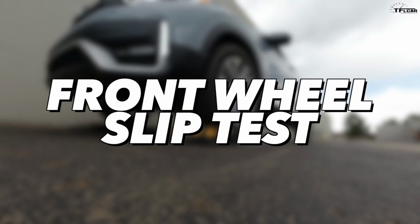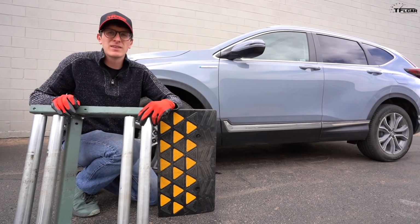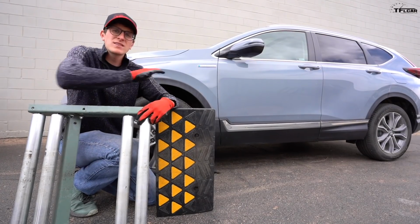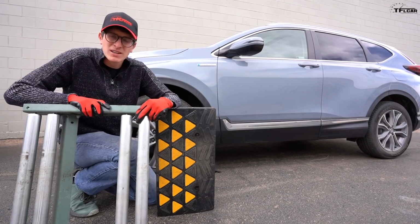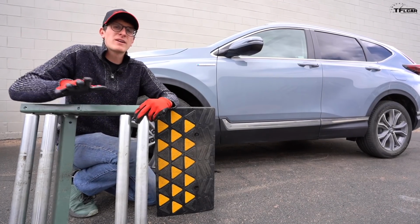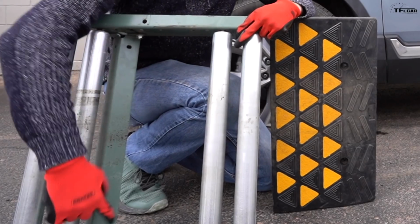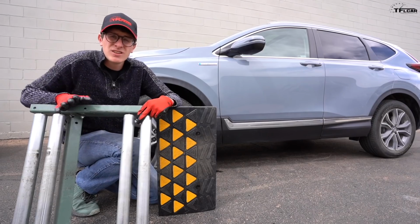So in the slip test, what we do is we get the vehicle stuck on purpose and see if they can get themselves unstuck. So our first test is gonna be the front wheel slip test. We're gonna back the vehicle onto our rollers with both front wheels stuck in this contraption, and then the car is gonna have to pull itself out using just the rear axle. Now for this video, I've actually removed another set of rollers here in the middle just to make this pit a little deeper to challenge these vehicles to the extreme.